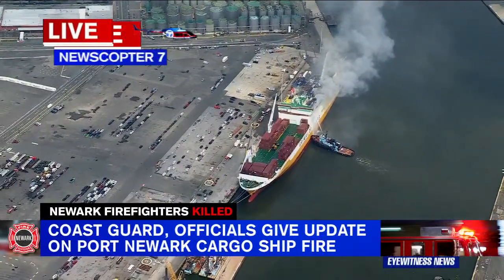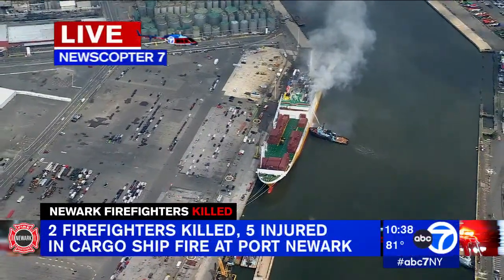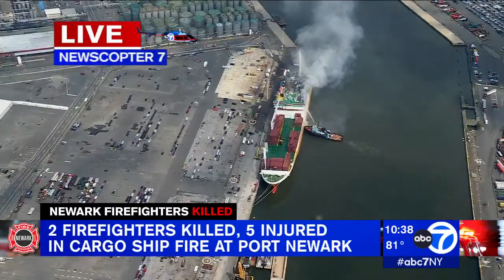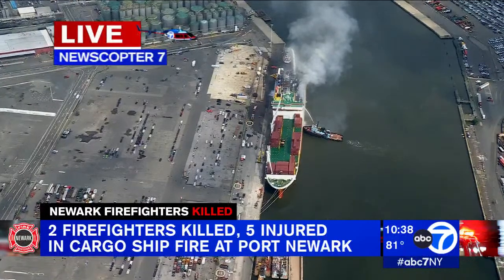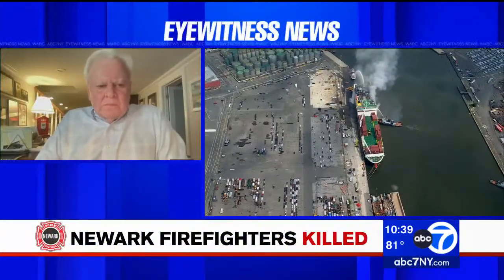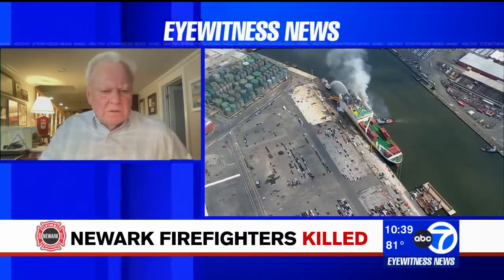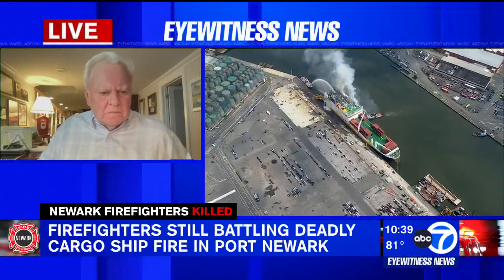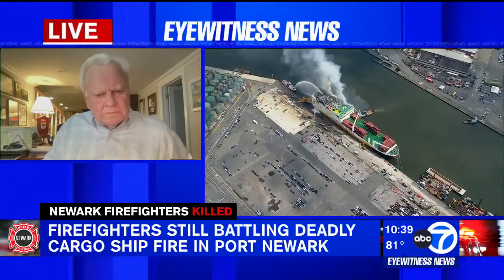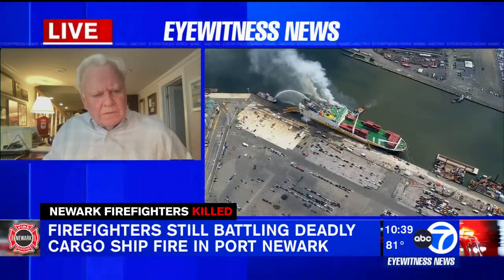And we do want to turn to an expert now, former FDNY Commissioner Thomas Von Essen. He's joining us now. And Tom, I know you have a unique perspective on all of this, but when you hear the officials talk about, you know, this fire is going to be burning for at least several more days, and just the difficulty of navigating this ship and everything that's on there, what are your concerns as firefighters once, you know, they've done pouring water on it, going in and actually finishing this process? What are your biggest concerns?